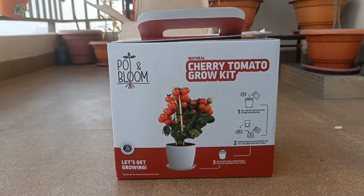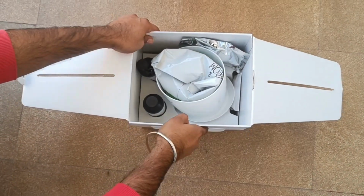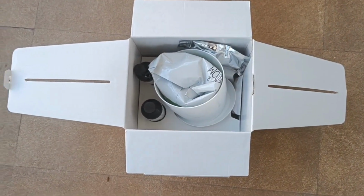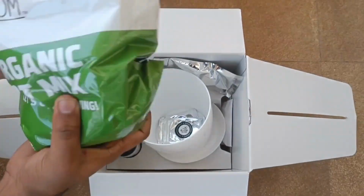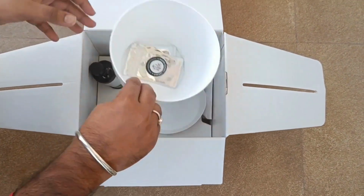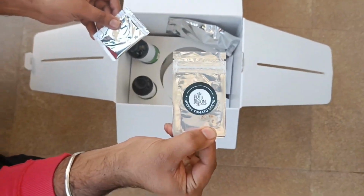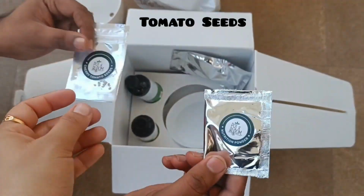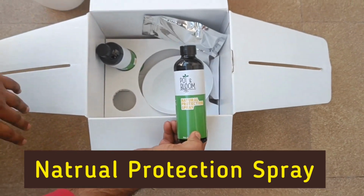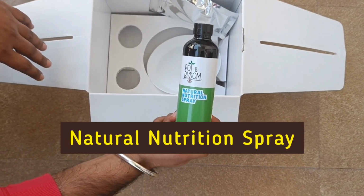This particular kit is the natural cherry tomato grow kit, which comes with its own benefits and amazing products to make our process easier. When you open up the package, this particular little magic box from Pot and Bloom contains a lot of things. First thing is you are going to receive this natural pot mix. This is basically for growing your cherry tomato. The next thing you see here is this beautiful pot. This does come with its own plate so that excess water goes out. It also comes with a few seeds which you can actually plant your cherry tomatoes from, and some nutrition powder. You will also receive a natural protection spray and natural nutrition spray. You are going to receive everything in one box.